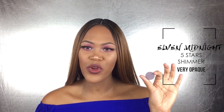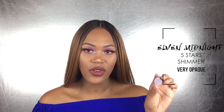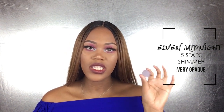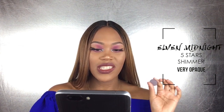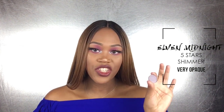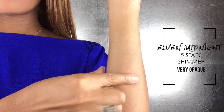Okay, and the second to the last shade is this very, very pretty muted purple color. This color is so freaking gorgeous. I don't know how well it's showing up on camera, but guys, this color is freaking amazing. It has a 5-star rating, and on the website it says, evoke a sense of mystery with this gleaming gunmetal hue. And it has a shimmer finish. And application is opaque.